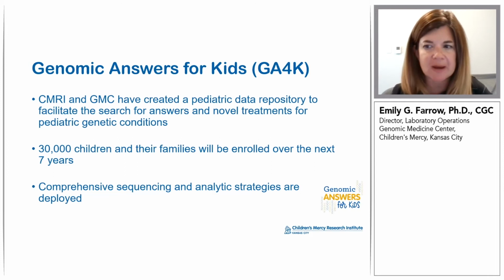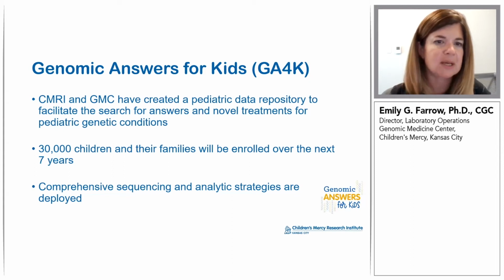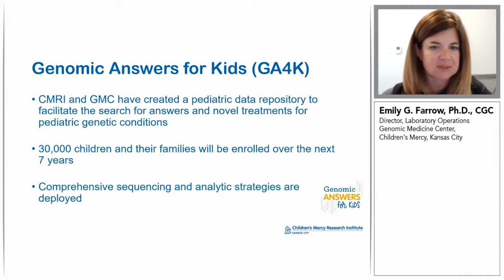So in recognition of the fact that over 50% of our patients who receive comprehensive sequencing, including exome sequencing, will not receive a diagnosis, the Children's Mercy Research Institute and the Genomic Medicine Center have created a novel research program called Genomic Answers for Kids. Under this program, we've created a pediatric data repository to facilitate the search for answers and novel treatments for pediatric genetic conditions. 30,000 children and their families will be enrolled over the next 7 years, and comprehensive sequencing and analytic strategies are deployed across the program.